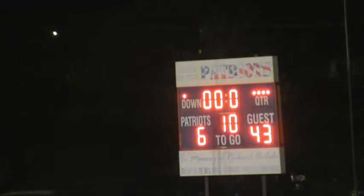Monarchs come up to the line. This time, two receivers left, one right. Screen pass in the backfield. Tackled by Grant Hamilton at midfield. He stops him just short of a first down. It'll bring up third and about a yard. And now timeout called by the Warner Monarchs with 1:05 left in this half.